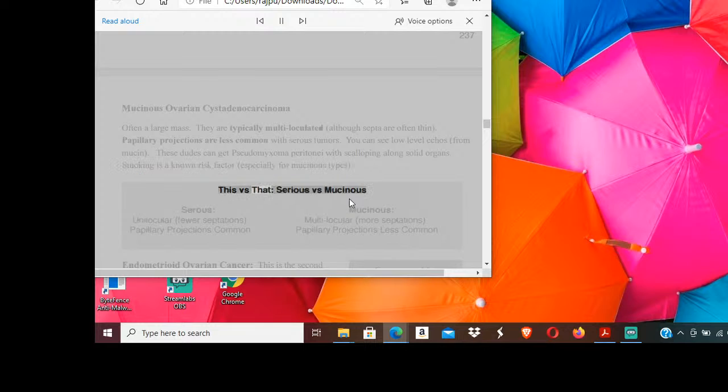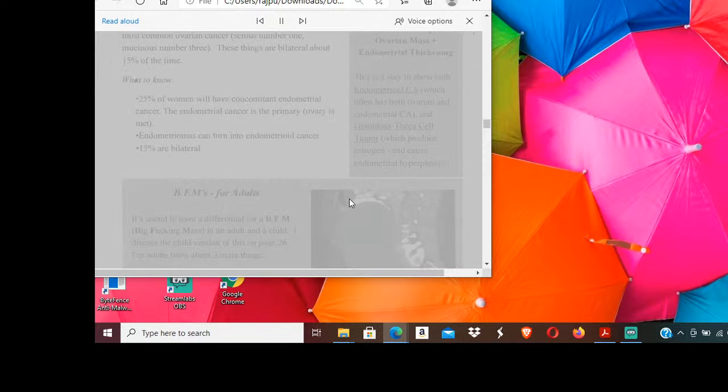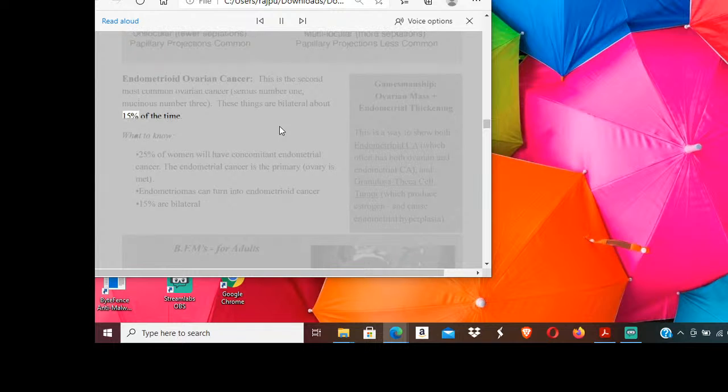This versus that, serous versus mucinous. Serous: unilocular, fewer septations, papillary projections common. Mucinous: multilocular, more septations, papillary projections less common. Endometrioid ovarian cancer is the second most common ovarian cancer, serous number 1, mucinous number 3. These are bilateral about 15% of the time.